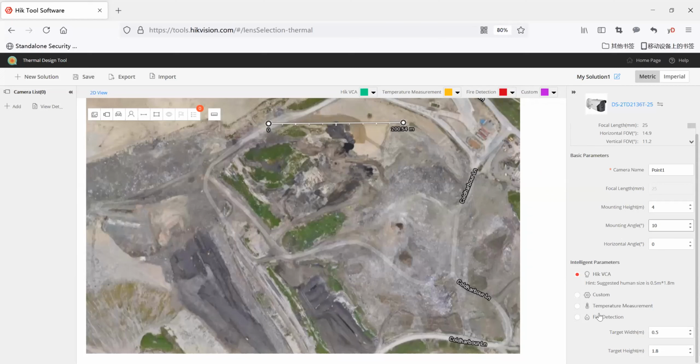And then you have to set the target size. On average for waste recycling sites, we recommend maybe to start with about 0.5 by 0.5 for a target. But it really depends on different materials and the different fire sources on site. And I just take an average size here. And then after all these parameters are done, you just click add on the left top corner. Okay, and now one camera is added.